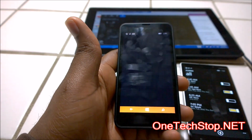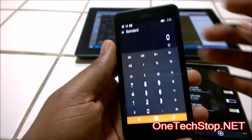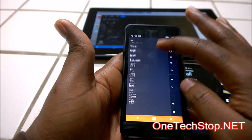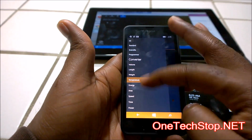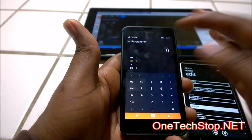It also received a huge overhaul as a universal app. You have your hamburger design here on the left side, and you have a converter tool. You can convert volume, you can convert temperature, and different units. So really handy stuff. You have a programmer calculator there.